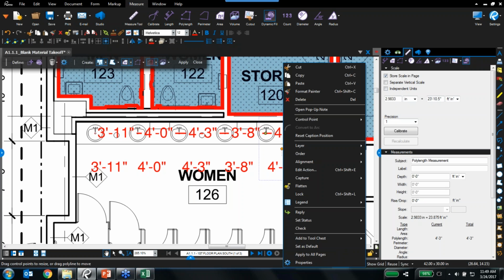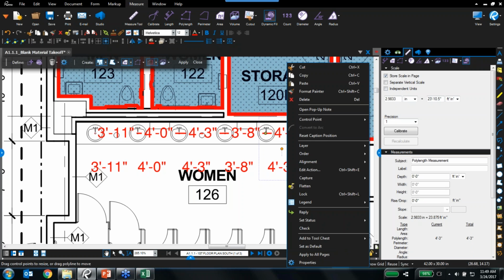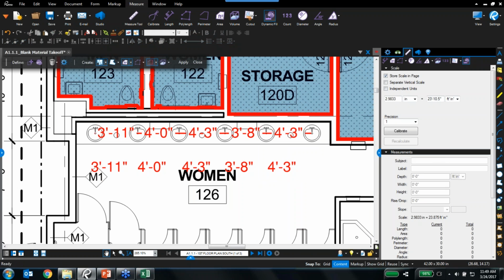Looks like I'm going to need a second. I have done this before, but I can't remember where I found that, but it is an option there with the polylength.